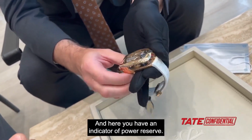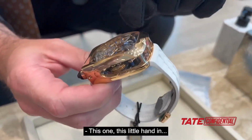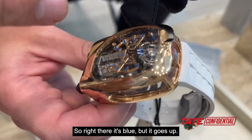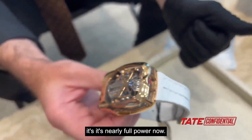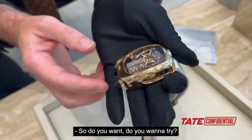Here you see there is an indicator of power reserve. Where? This little hand. Right there it is blue, but it goes up. Blue means it's fully wound. Red means it needs to be wound. So even though it's at the bottom, it's nearly full power now. Yes. Do you want to try?